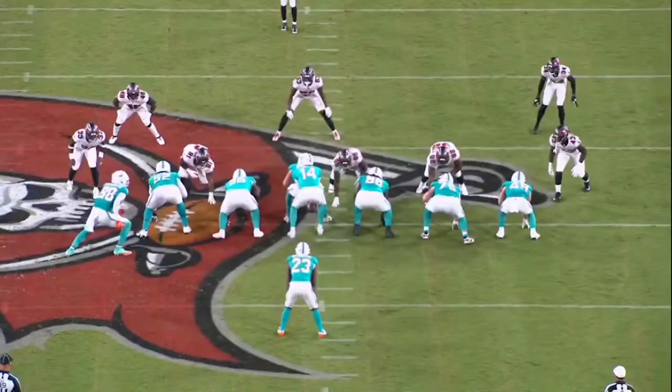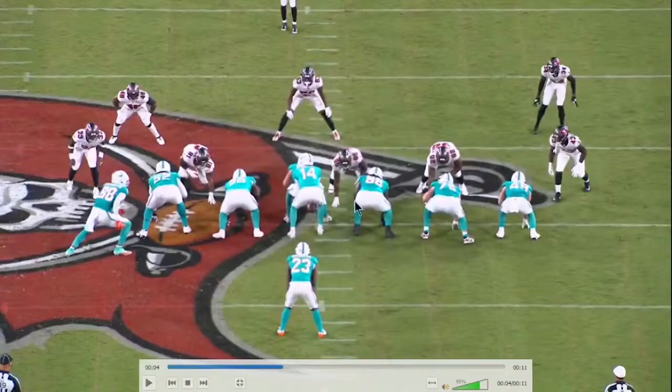And one more for Cotton here. So this is, I believe, inside zone to the left. What we should be getting is Cotton playing through this defensive tackle's inside shoulder up to the linebacker. And Driscoll's as much at fault for this as well. He did not get a good grade for this play either.